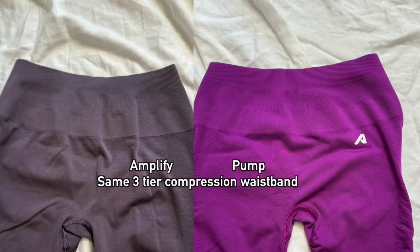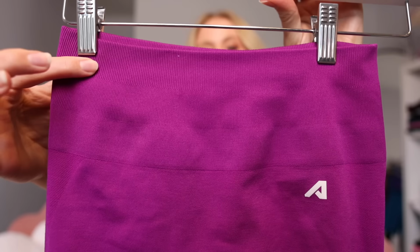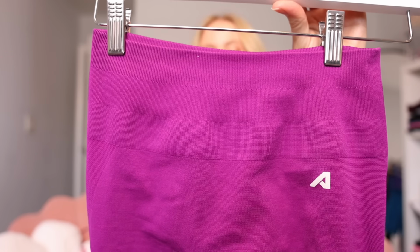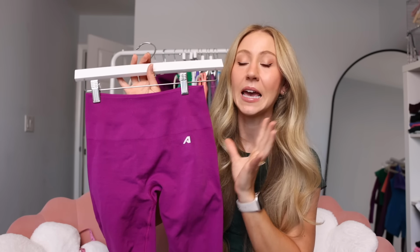For the waistband, we have the classic Amplify 3-tiered waistband. So there's 3 levels of ribbing. The highest compression is at the top and the lowest is at the bottom, so it seamlessly transitions into the body of the legging. Compared to a traditional Amplify rise or an Amplify contour rise, which tends to be high or ultra high, this is more of a mid to high. They call it mid rise, but for me, mid rise is like full belly button on the loose. These basically just dip down a little bit, but still are mostly at the small of my waist, so I consider them a mid to high.